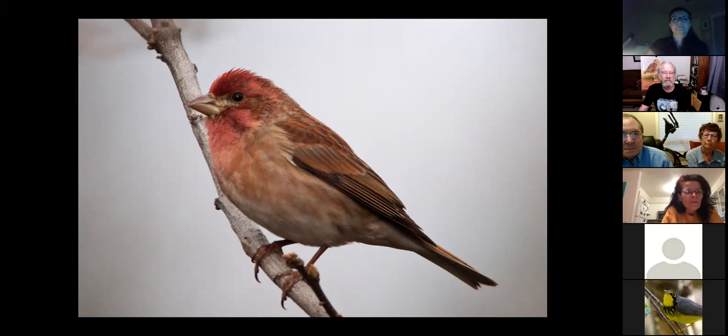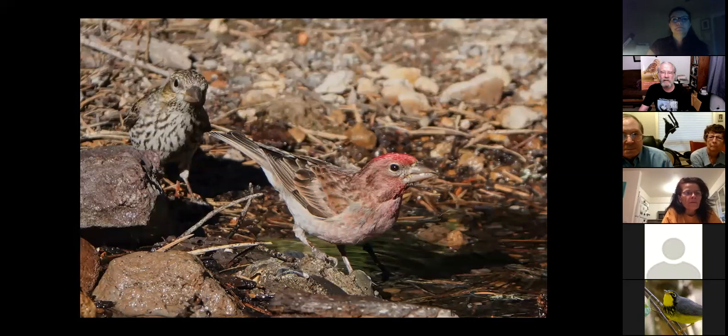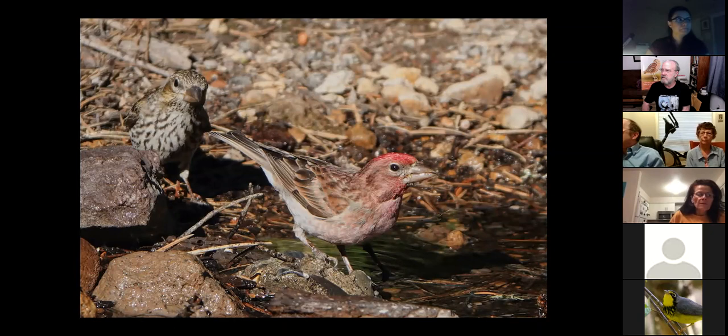Next. This is a pair of Cassin's finches. And we had some Cassin's finches here in town this last spring. And people were commenting on how can we tell the difference and all that stuff. So that's one of the reasons I wanted to show these, the Cassin's finch, which is fairly rare for being here.